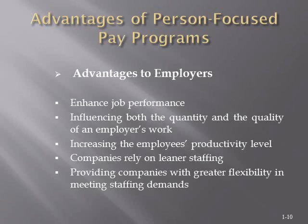The advantages to employers: when you increase the level of skills and knowledge of your employees, they will be more motivated, so they will be performing better. This may enhance and improve the job performance of the organization. This may affect positively the quantity and the quality of work. This may increase the productivity level, because when you are happy, motivated, and performing well, you are assisting and serving the customer in a professional way. You are delivering a high quality product, producing more, and putting all your efforts into the work. So increasing the sales revenue may push the productivity level to increase also.